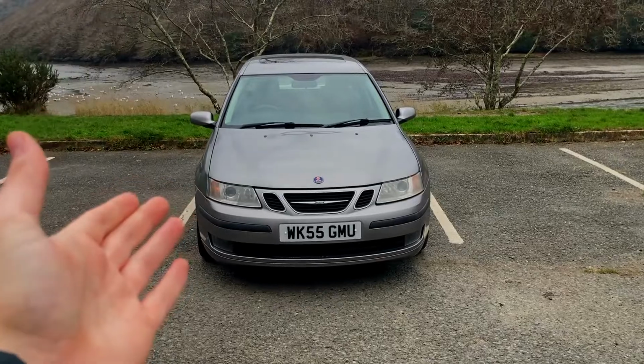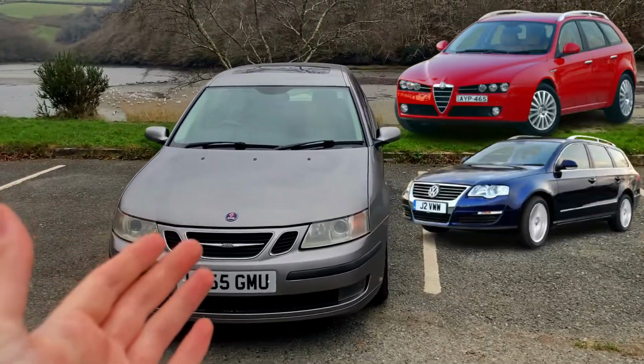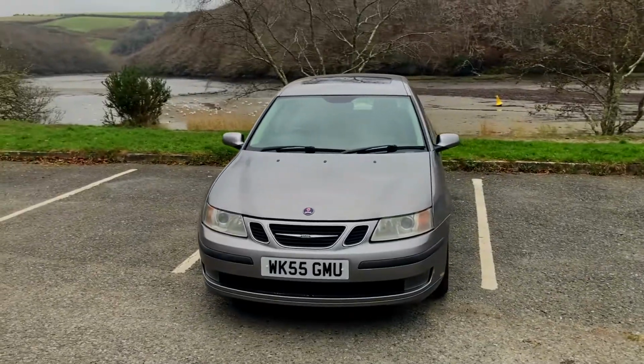Jamie here from JP Cars, and today I'm going to be showing you my new Christmas present, a car that I bought for myself because I've been wanting one for a few years and I thought, why not, when I saw one come up. So this is the Saab 9-3 Sport Wagon, the Swedes' answer to the Alfa Romeo 159 Sport Wagon, the VW Passat estate, and also cousin to the Volvo V50. And as I said, I've been wanting one for a little while.